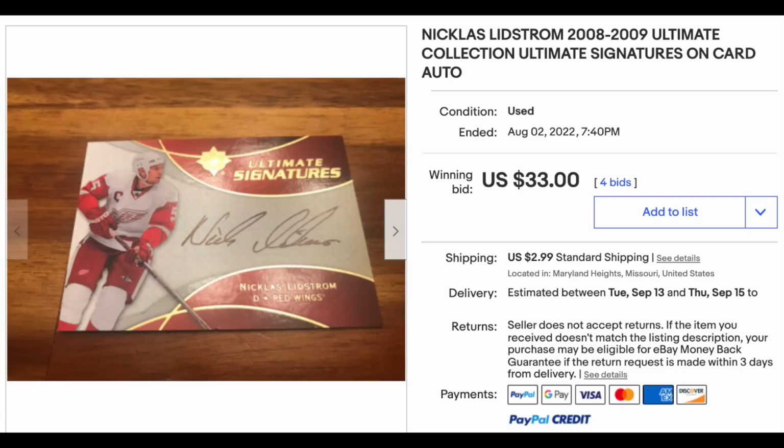Which is pretty incredible, alongside players like Bobby Orr, whose cards are insanely valued, whereas Nicholas Lindstrom cards are not very expensive at all. You can pick up his rookies, they're junk wax era stuff, for a couple bucks, and you can pick up an on-card auto here from 2008 for $33. That's probably market rate, but just given how high he ranks on these lists, that seems like a good deal to me.